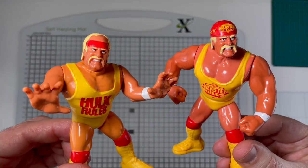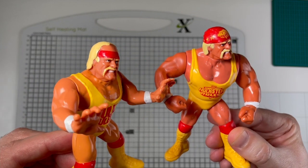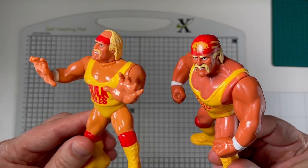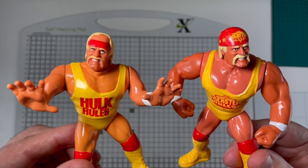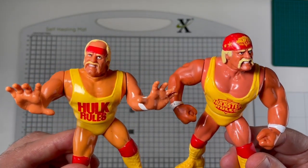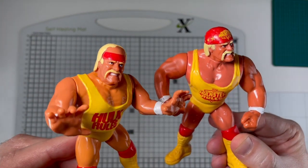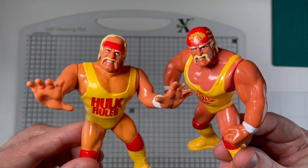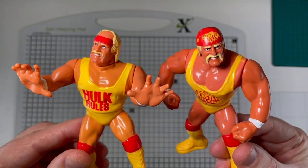There were in fact a number of Hulk Hogan figures, not surprising, considering his popularity in the WWF range. And I've picked these two up. They're not for me, they're for my brother, who's a fan of wrestling and in particular Hulk Hogan. And he's been looking for these for a while. And as you saw, Ian has a huge selection of WWF wrestling figures. So I picked these up for my brother.